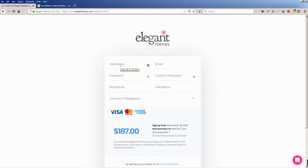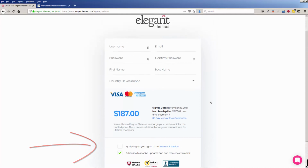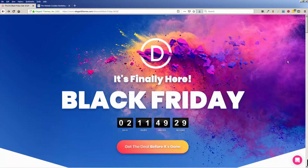And then you pick a username, put in your email address, pick a password, first name, last name, and it shows you the payment you're going to make. It's a one-time payment, and then you're going to click to complete the registration. So that is it. Let me back up. That is how you sign up for the Elegant Themes Divi theme.